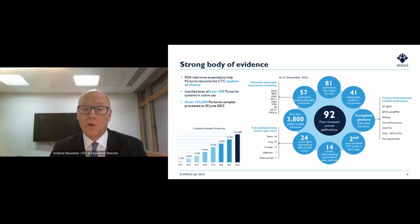In fact, in 24 different cancer types now. It works without modification across all of those cancer types. And all of these publications have been positive. So we've got a wide and strong body of evidence in support of our pulse oximetry system.